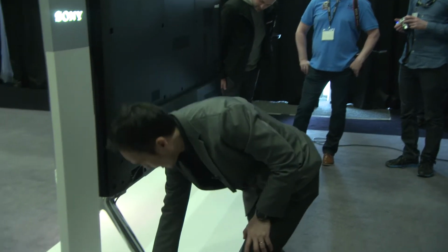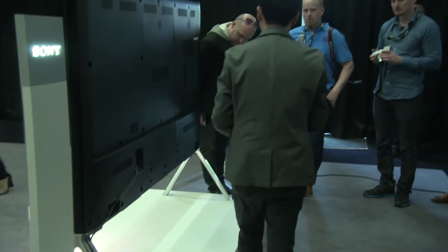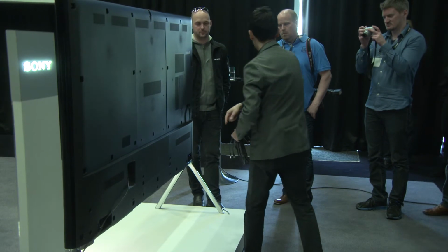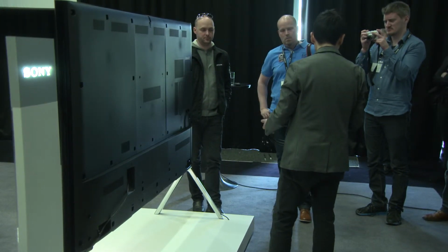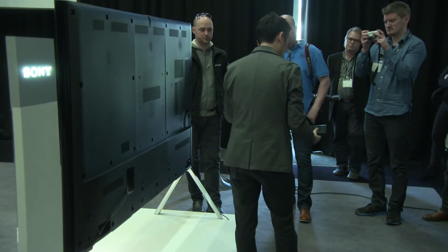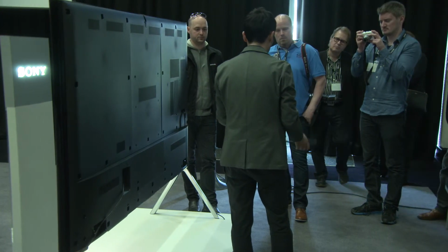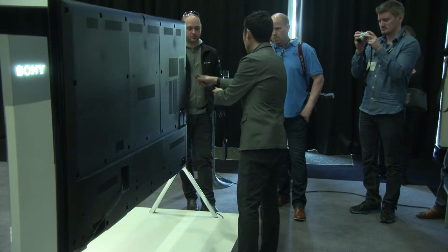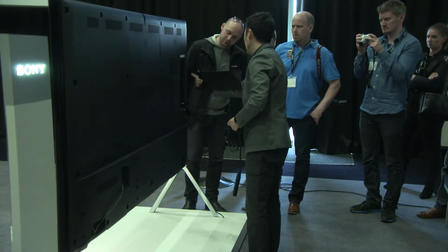And another feature is that right now this is just a single HDMI cable connected to the player, but we will supply what we call the port replicator. So basically, we connect everything into the backside of the TV, and it's merged into one single cable.